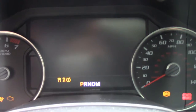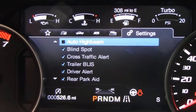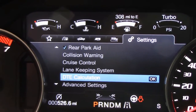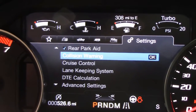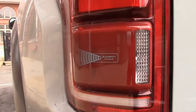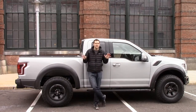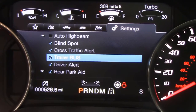Get inside the truck and turn it on and you'll notice one of the coolest graphics I have ever seen when you start a car. You'll also notice that the Raptor has all the safety features of a new luxury car, including an electronic system that keeps you in your lane, radar cruise control, collision warning, and a blind spot system whose radar is integrated into the taillights. Now, among all those safety features, you may have also noticed a little icon in there that said Trailer Bliss. That's the trailer blind spot system.